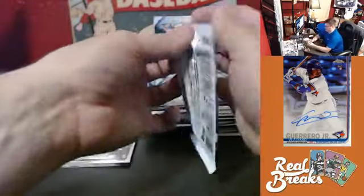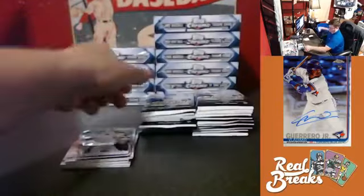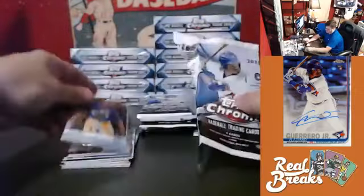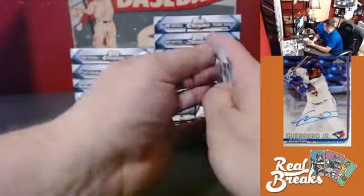We didn't have a redemption out of the first case of this tonight. So I mean, I've got a little cheat sheet here of some of the ones that I do know that have redemptions.